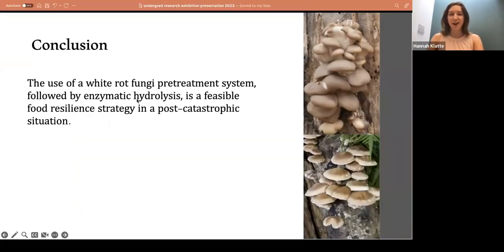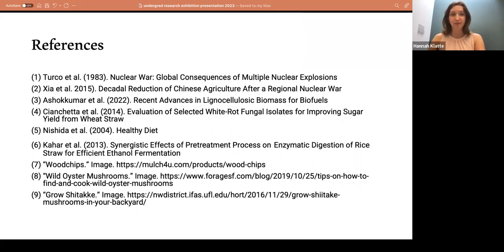So that brings us to our final conclusion. The use of a white rot fungi pretreatment system followed by enzymatic hydrolysis is a feasible food resilience strategy in a post-catastrophic situation. Here are my references.